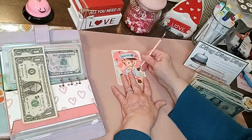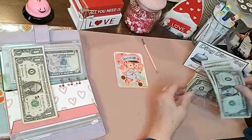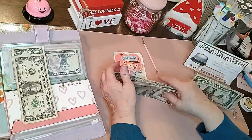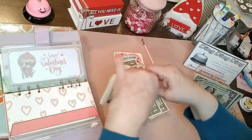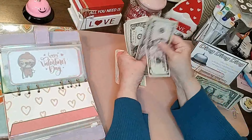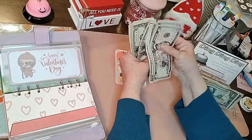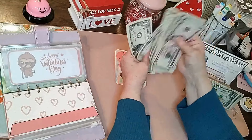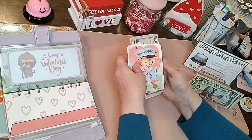So let me just do this one. It's $8. Okay. 1, 2, 3, 4, 5, 6, 7, 8. Well, I'm not going to get much done today, I don't believe. Because I've hit these big numbers on everything. Okay, let's see what we've saved here. 5, 10, 11, 12, 13, 14, 15, 16, 17, 18, 19, 20, 21, 22, 23, 24, 25, 26, 27, 28, 29, 30, 31. All right, so we've got 31 on this one. Maybe we can finish it next week.